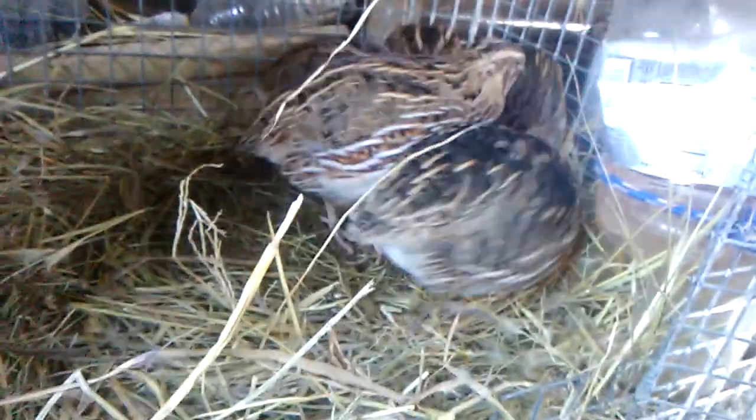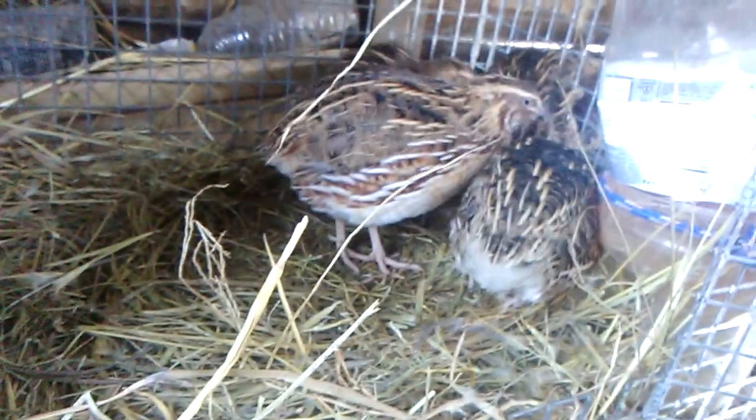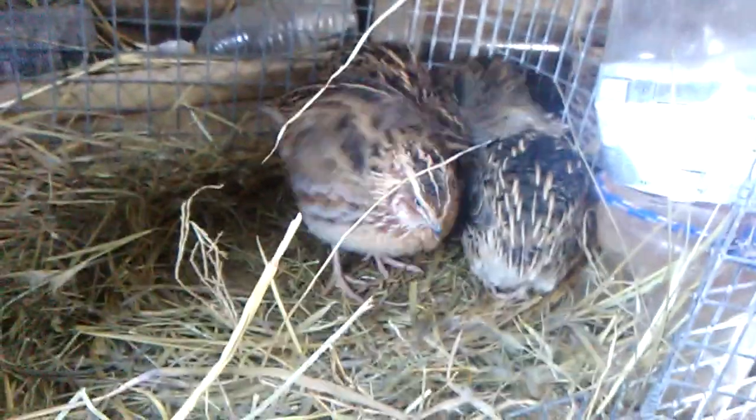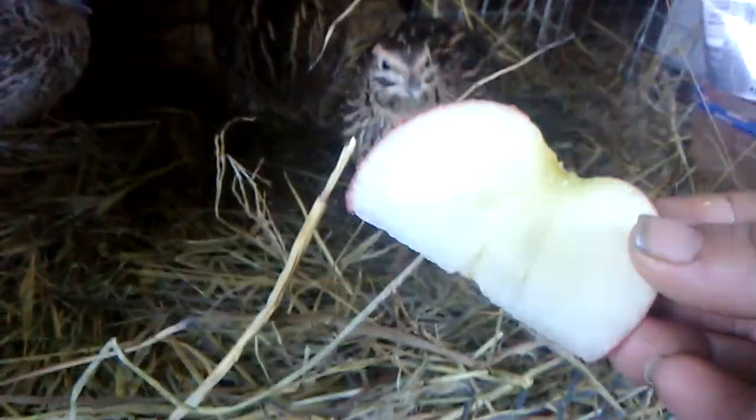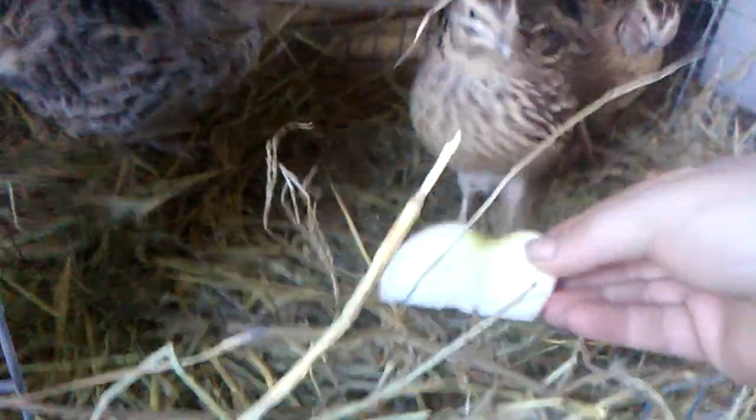With the new craze in quail keeping, there's several new varieties being developed, and it's kind of hard to keep track. These guys right now are going crazy because, well, they're spoiled little brats, and every time I come out to see them, I bring them goodies. Today's treat is apple, which they love very much.